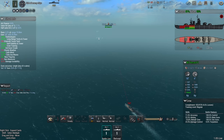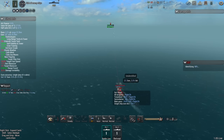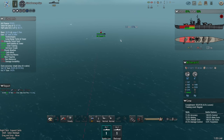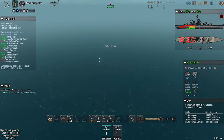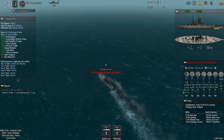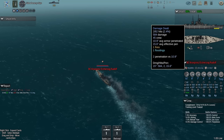Where are these shells even going? Come on. Uh-oh. That looks like it's gonna hit. Close. Alright. Please tell me we have ID. Yes, we do. 1.2% chance to hit? Yet you've already hit me? Huh.